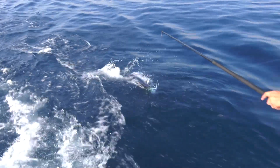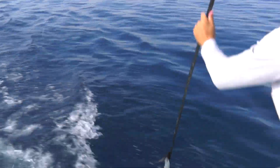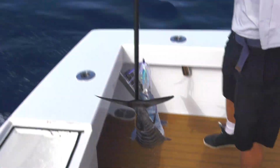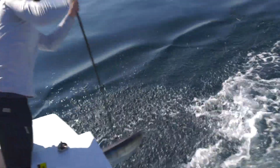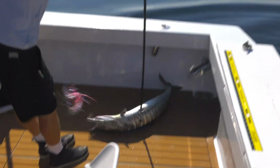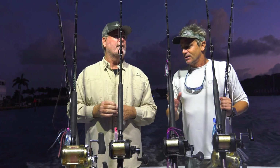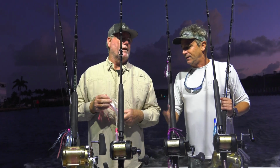Now, wahoo fishing is not just like any other kind of fishing. Sure, you can go out there, you can throw out something in the back, and occasionally you might get incredibly lucky and catch one of these amazing fish. But really, it is a very specialized fishing. So tell us a little bit about what we need for wahoo fishing.